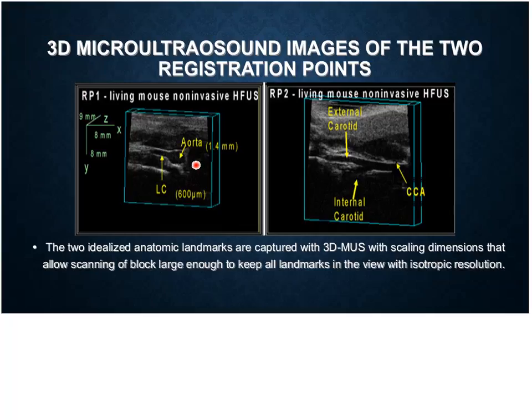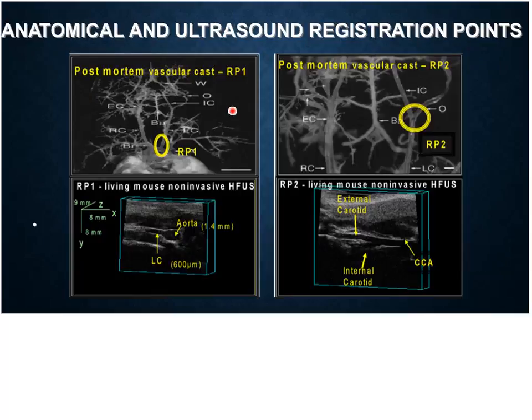Here we see representation here of the carotid artery, left carotid artery, at a branch point from the aorta. Here we see the external and internal carotid as it branches from the common carotid. These are two idealized anatomical landmarks captured with 3D ultrasound. But the beautiful piece about this, again, is that what you're seeing here is a three-dimensional box that is a volumetric voxel that is presented upon imaging at the anatomical landmarks identified earlier. This is the combination of anatomical representations, and these are the representative ultrasound images that resulted from scanning in these anatomical positions. And this was done at every measurement point along the 52-week study.